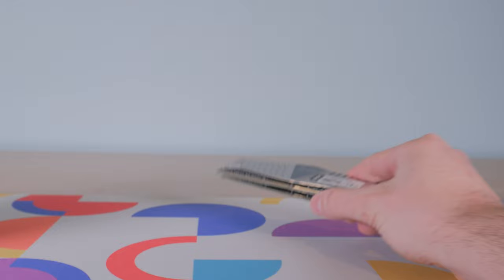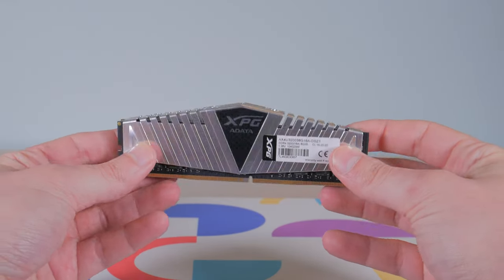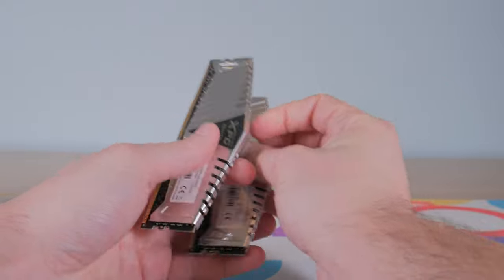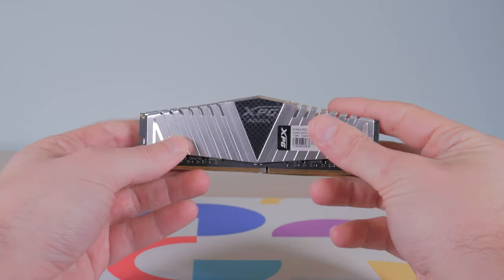Moving on to RAM, I went for a pretty safe pick in the form of this 16GB kit of XPG Z1 DDR4 RAM. It's running at 3200MHz CL16, so speeds and timings are very optimal for a budget build like this one, and at only $35, it's a great value.